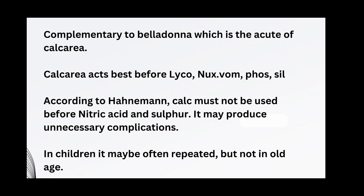Calcarea is complementary to Belladonna, which is the acute of Calcarea. Calcarea acts best before Lycopodium, Nux vomica, Phosphorus, and Silicea. According to Hahnemann, Calcarea must not be used before Nitric acid and Sulphur. It may produce unnecessary complications. In children, it may be often repeated, but not in old age.